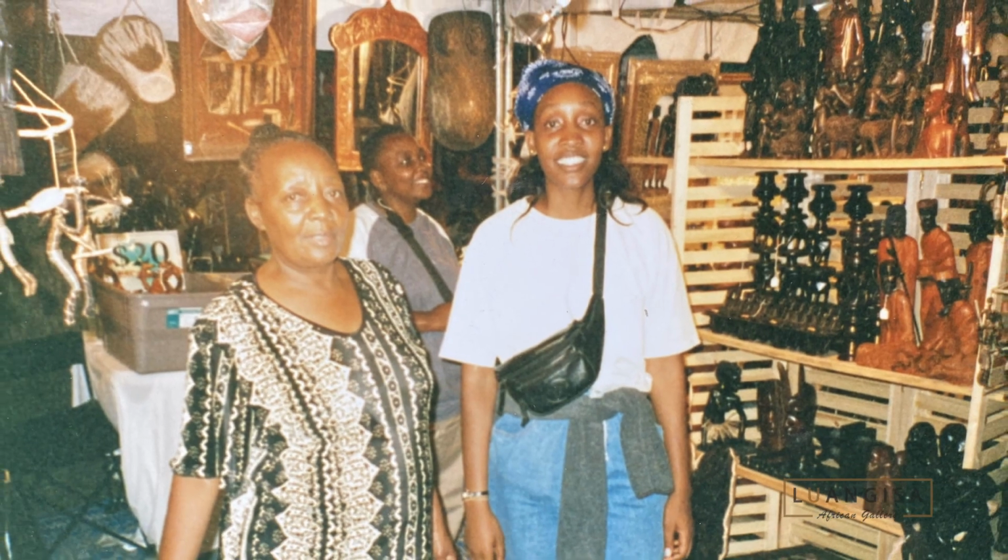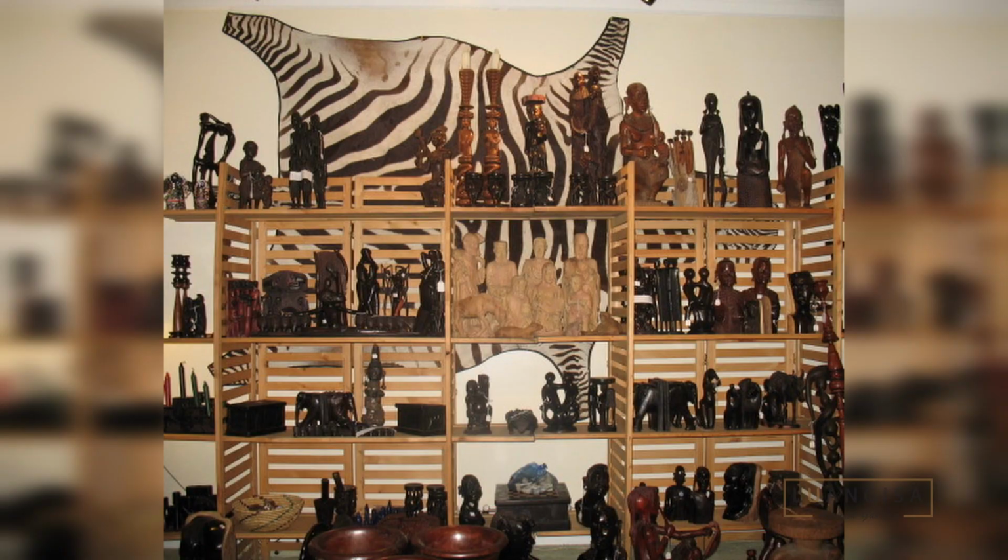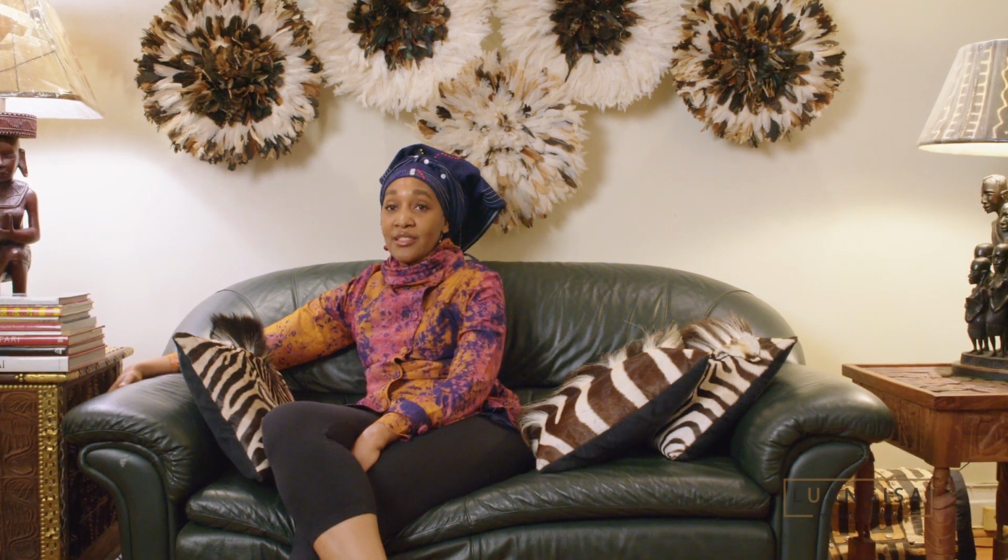Luangisa African Gallery was established in 1996. And it all began when we first came to America. We had all these artifacts that my mother and father would be sending to us as gifts when someone came to see us here in New York. So we had all these artifacts all over the house. And then we had to move into a smaller space. So when that happened, I was trying to figure out what I was going to do with all the artifacts I had.